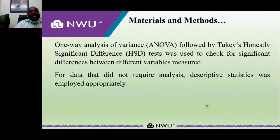For analysis, our results were analyzed by one-way analysis of variance, ANOVA, followed by Tukey's honestly significant difference. It was to check significant differences between the different variables measured. But for data that did not require analysis, descriptive statistics were used.